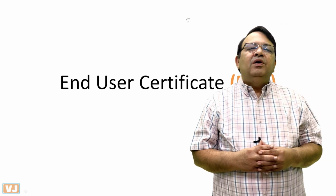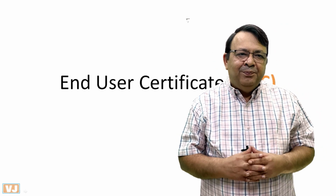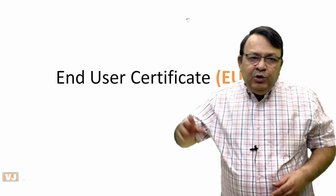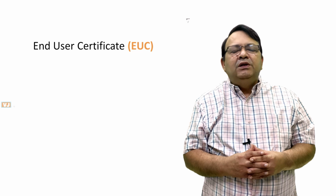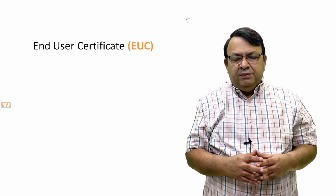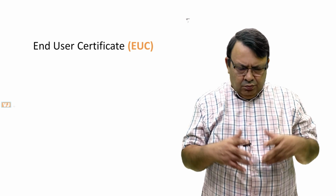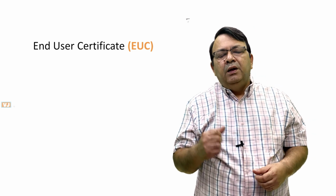Okay, now there is one more very important regulatory document that I want to talk about. This is called End User Certificate, or in short, we call it as EUC. This particular End User Certificate is demanded sometimes by the client, or it is sometimes required by both the exporting country government as well as the importing country government, and many other intermediaries. So it is a regulatory document, and I will tell you what is the significance and what are the other things that are related with this particular document.